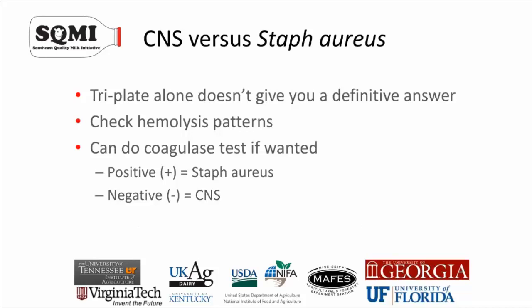When we were talking about Staph aureus before, I mentioned that some farms will identify staphylococci, but if they have a history of Staph aureus, they really want to know whether or not it's Staph aureus as compared to coagulase negative staphylococci. The tri-plate alone doesn't give you that definitive answer. Like I said, you can look at hemolysis patterns, but as we mentioned before, the coagulase test would help to confirm whether or not it is Staph aureus. So a positive coagulase test is indicative of Staphylococcus aureus, whereas a negative test would be indicative of coagulase negative staph. The coagulase negative staphs are considered to be a minor pathogen, not a major pathogen like Staph aureus, and so they are treated differently, and your veterinarian can help to determine the appropriate treatment based on the results that you're seeing.